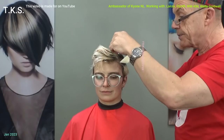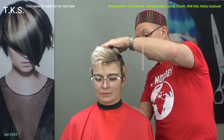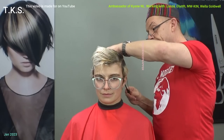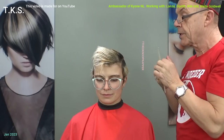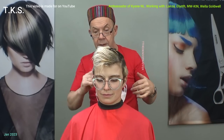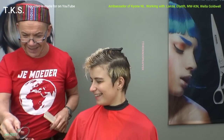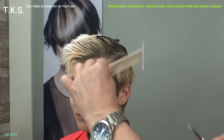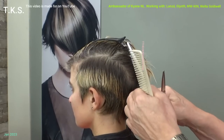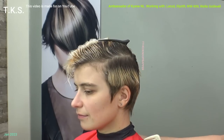So I parted the hairs. I'll show you this in a second. Ask her to take off the glasses. Starting on the sides, show you first the parting line I did. Gonna work till I get on the skull bone in a shape, a moon shape. So the sides will be short.